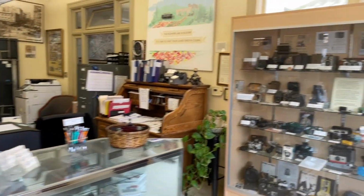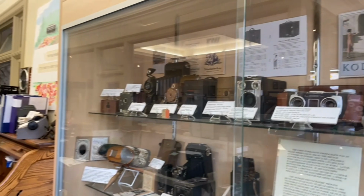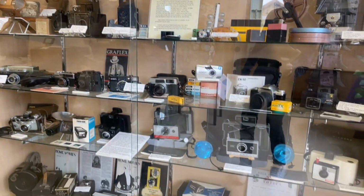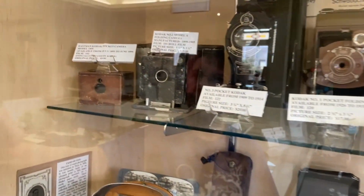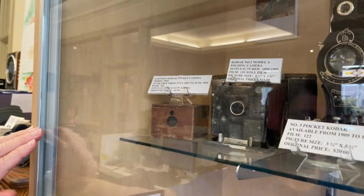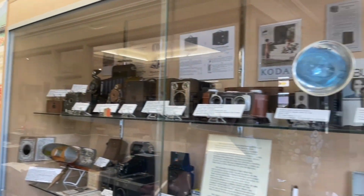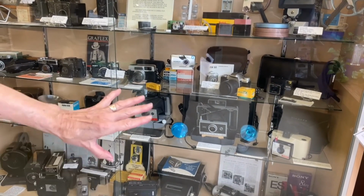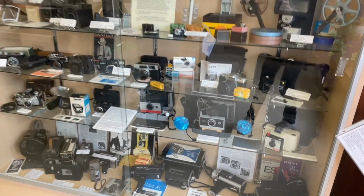Finally, we have an exhibit of old cameras, all of whom at one time belonged to a Colma resident. The oldest is this very small Eastman Kodak pocket camera from 1895. And it goes all the way down to video equipment from fairly recently. If you're a camera buff, you'll enjoy that exhibit.